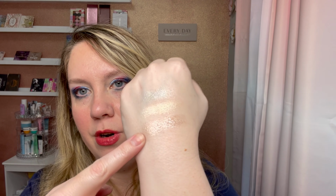Like this is the shimmer from that palette. I'm so thankful that my husband took a chance and just picked something out on his own from a brand he knew I wanted to try, because this quad is amazing and I love it.